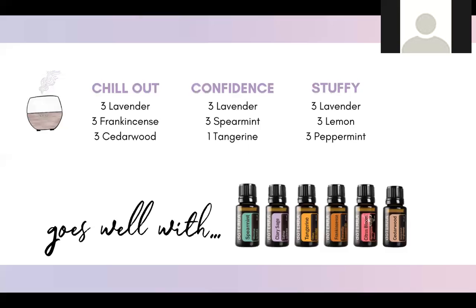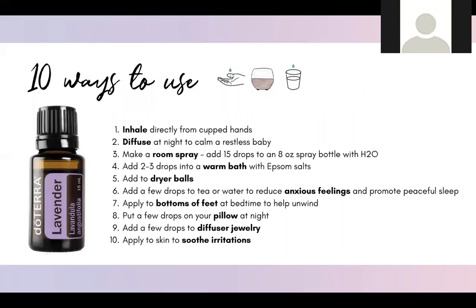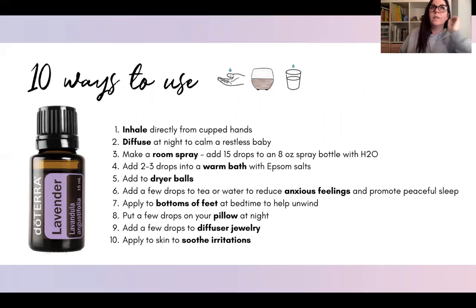Christine, if you have a sunburn, what does the application look like? So you're saying, are you rubbing it all over the burn? Yeah. Okay.